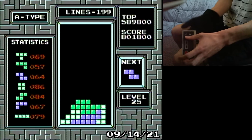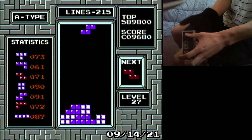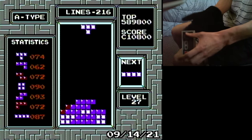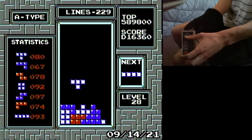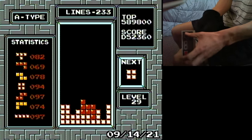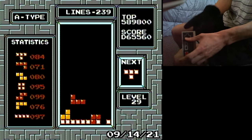Jounce scores 1.1 million at the end of level 25. Jounce scores 1.2 midway through level 27. He has the potential to get 4 more Tetrises before level 29. Jounce goes into level 29 with 1.352 million points. To beat Hydrant's world record, he will need 112,000 points in level 29.